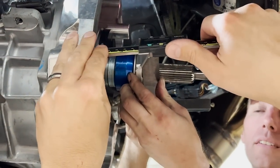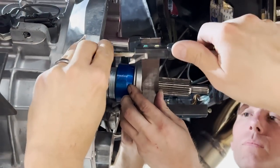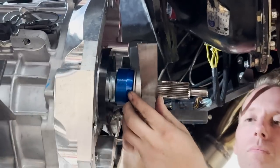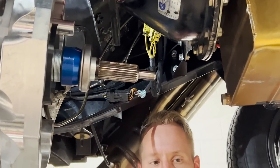Clutch bolts. All right, so right now we are measuring the distance from the flange of our transmission to the face of our hydraulic throwout bearing. And then we're gonna measure the distance of the face of the bell housing to the fingers of our clutch. 120. Subtract them. I would say take one more out of there.